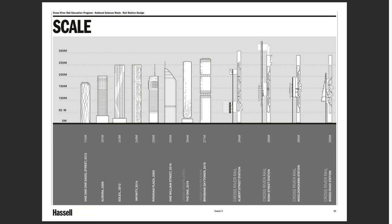On the left-hand side of the slide are all of the recent buildings that have been constructed in Brisbane. They are 270, 275 metres tall. They're really dominant elements within the skyline.